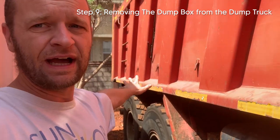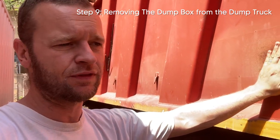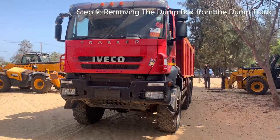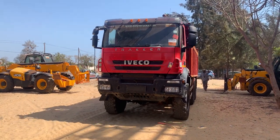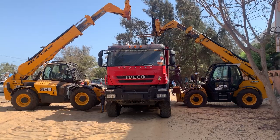Look at that thing. We need to extend the back of this by 0.5 meter and then we need to basically take this off. We can do that here because we've got the tools for it. Getting ready now to remove the tipper. Conveniently, we have two JCBs down around.